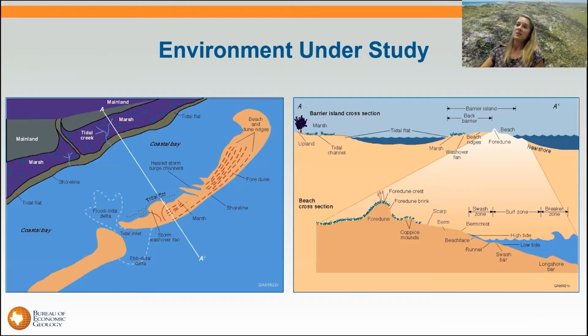So the environment that we study, we are out on the barrier islands along the Texas coast.